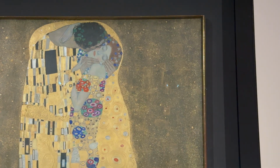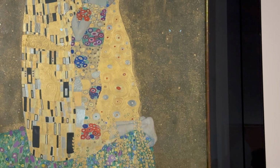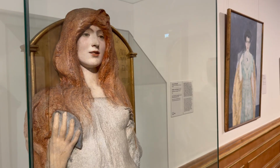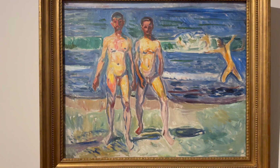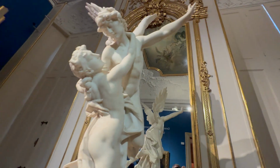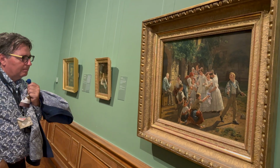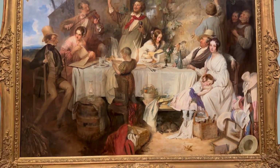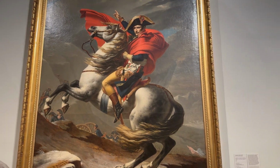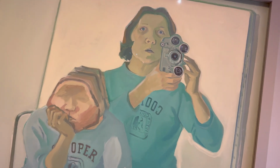This is the most famous piece of art at the palace. It's the Kiss by Gustav Klimt. Absolutely gorgeous. There's a whole room of his work, so if you're a Klimt fan, this is the place for you. You'll also find works by famous artists like Egon Schiele, Vincent van Gogh, Auguste Rodin, as well as Napoleon crossing the Alps, the painting by the famous French artist Jacques-Louis David. Look at that, isn't it beautiful?